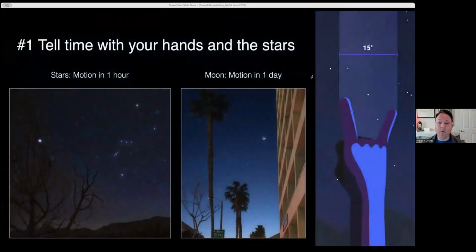All right, so number one, if you didn't know, you can use your hands to tell the time. Your hands, together with the stars, can tell you the time, not the absolute hour like with a watch or even a sundial, but you can tell how much time has passed during the night. So all you need to do is hold your fist out at arm's length and raise your index finger and your little finger like this and hold it out at arm's length. Let's see if I can do that. There you go. Looking at the sky.